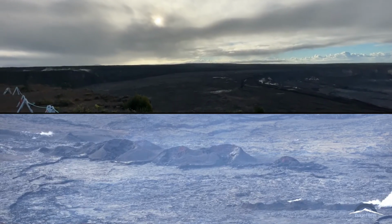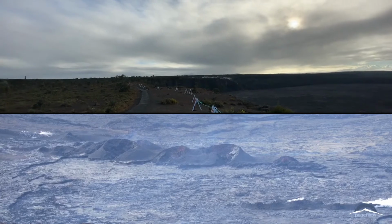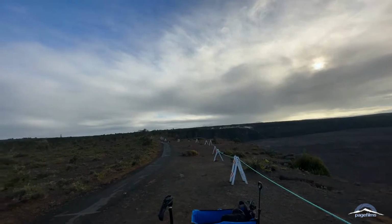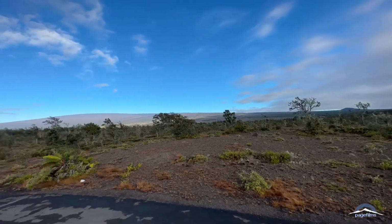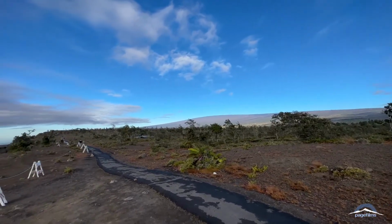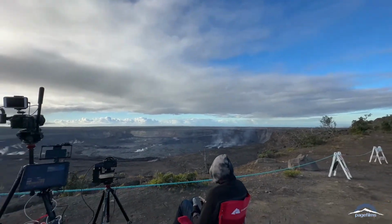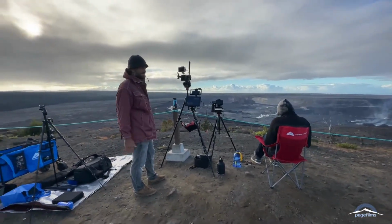I've got the iPhone in my hand again on the top frame to show you a little bit. I'll do the full screen just so I can see what I'm doing with the phone. Give you a little more perspective now that the sunrise has developed. You see Mauna Loa is all lit up with the sun now. Still got some cool clouds. The gear and the crew hanging out, doing the things.